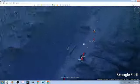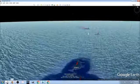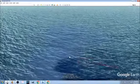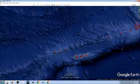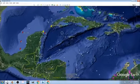Well, that's because look at the light blue stuff. Look at the light blue stuff. Oh, I started tracing this a long time ago. Oh, see, this is old, so old. I haven't been here so long. Anyway, that's Cuba. Cuba is growing.